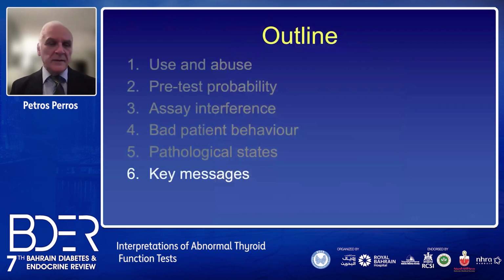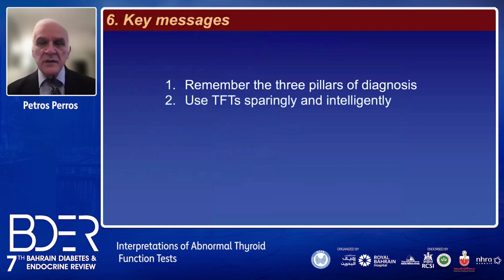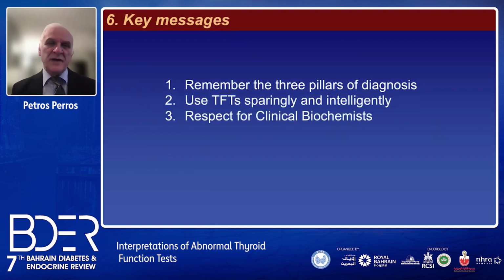And so my conclusions and key messages, ladies and gentlemen, are to remember the three pillars of diagnosis: history taking, examination, and tests. And they all need to come together to try and make the diagnosis. Secondly, I think there is a need for us to use thyroid function tests sparingly and intelligently. And one key aspect of how one manages with thyroid function tests is our relationship and collaboration with clinical biochemists.